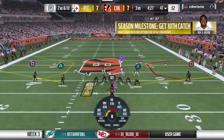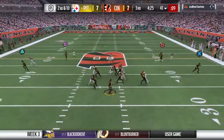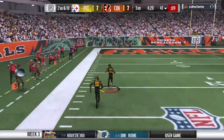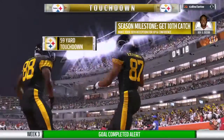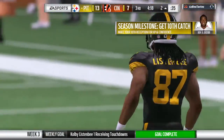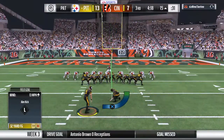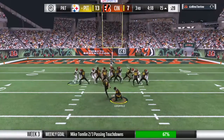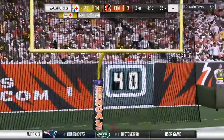They'll come out in the pistol. Roethlisberger again here on 2nd and 10. And he comes back with one complete. There he goes left side. And into the end zone. Touchdown, Pittsburgh. Colby Listenby, his 2nd touchdown on the season. And the Steelers have taken the lead. And he's got it. It's now a 14-7 ball game.